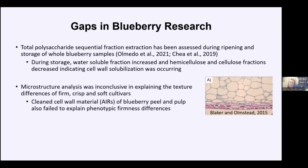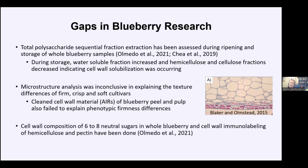Now, Blaker also assessed cell wall material where she prepared clean cell wall material, termed alcohol-insoluble residues, of blueberry peel and pulp with the same cultivars, and these AIRs failed to explain phenotypic firmness differences. And I speculated that she probably would have identified differences based off of these AIRs if she dove deeper into the sequential extractions.